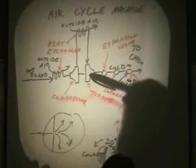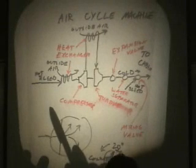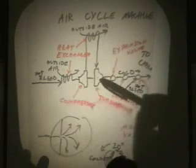It has a velocity. The turbine is just there to extract energy to spin the compressor. This whole system here does not take electricity. It doesn't have an electric motor. It doesn't have a hydraulic motor. It gets all of its energy from the velocity and the pressure of this air coming off the engine. So we're going to extract some of that with the turbine to drive the compressor.